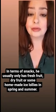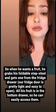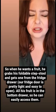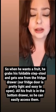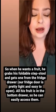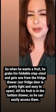So, if he wants to have a fruit, he can just grab his foldable step stool and open the fridge, which is pretty light and easy to open, and he can just grab a fruit for himself. He has all his fruit in the drawer at the bottom of the fridge.